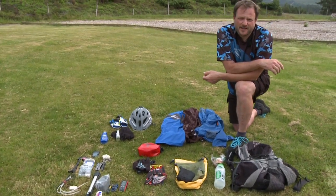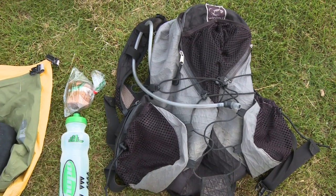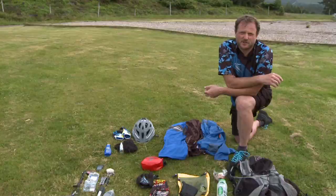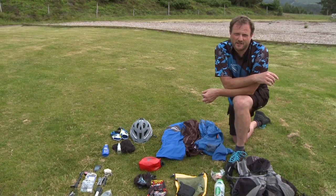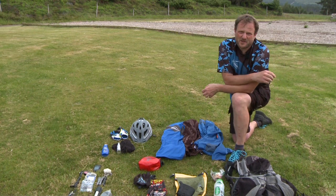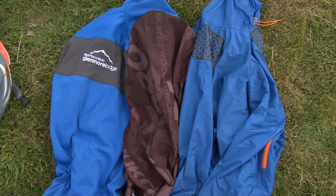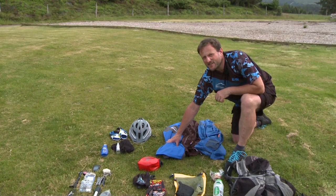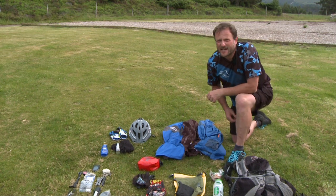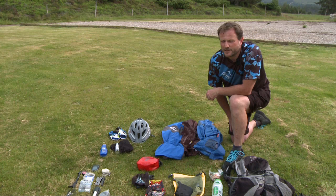So for going cycling, I would recommend a cycling specific rucksack. We don't have to have one. All we really need is a comfortable bag that we can fit all the kit in that we're going to take on our adventure. And on a basic level, we want some form of waterproof, if that's what the weather dictates. A spare layer, again, even in summer months, if you have a mechanical, you're going to be stopped for a while, and a spare layer would make a big difference.